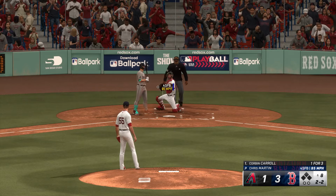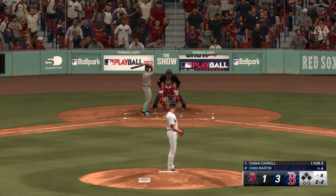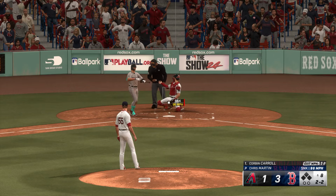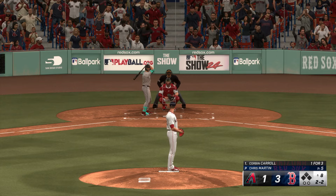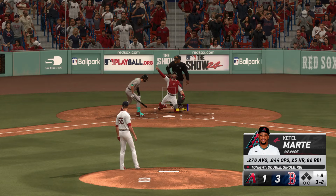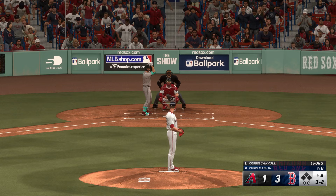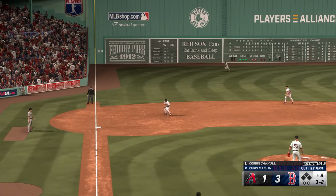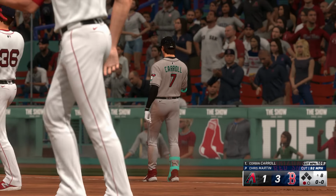Wouldn't chase that time. It's good speed at the top of the order here. You want to get it on, see if you can get a stolen base, maybe get around the bases and pick up a run. That's a little bit low. On the ground to Devers. In plenty of time to first. First out in the top of the eighth.